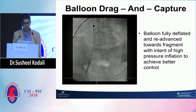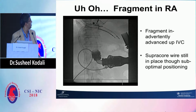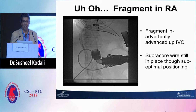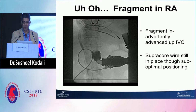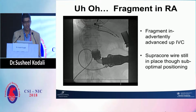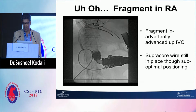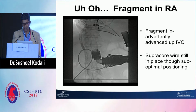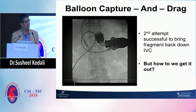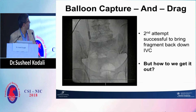So then we decided to re-advance it, putting it up higher and getting better control. But in doing so, the device got pushed up to the IVC. So now we made the situation worse. Now we have the device back in the heart, but there's still a wire through the device. So we still have a wire in the device and still have some control. But now we managed to get a balloon somewhere in the middle, and we're pulling it back.